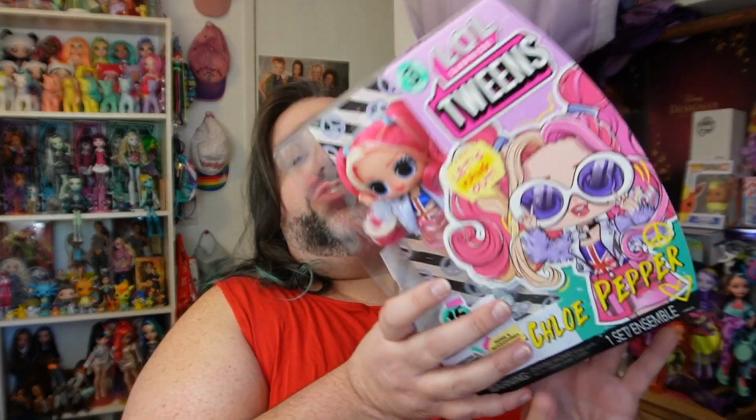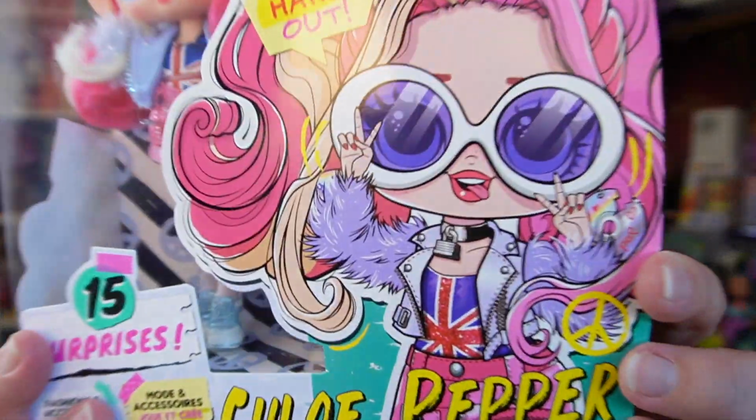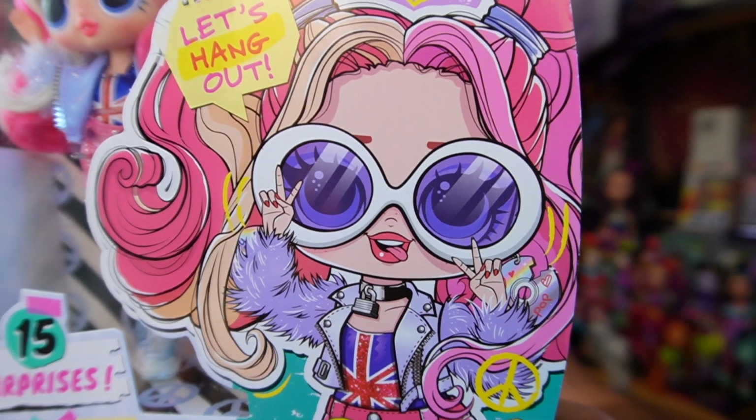Also, with her packaging, in the back behind her, there are peace signs and everything, and in her artwork, she is throwing up the peace sign as well, which the Spice Girls were known for doing and very iconic for. This is definitely going to be a video where I heavily talk about the Spice Girls, if you couldn't tell already. But anyway, I'm actually going to get her out of the box really quick because I'm just really excited to get her out of the box, and I want to see all the other fun little things she comes with.